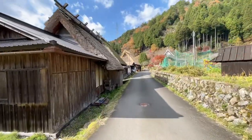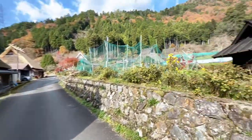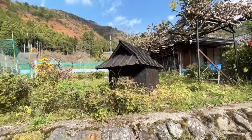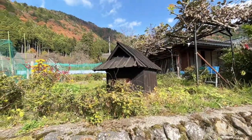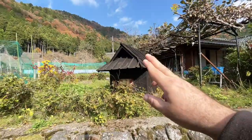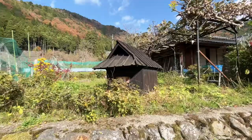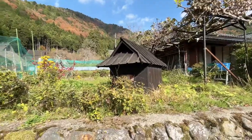Okay, I'm gonna show you this one here. These are the water cannons I showed you for anybody just coming in. So these are very flammable roofs. These are the water cannons. These open up and then they shoot out the water out the top. And they have these all throughout the whole town.